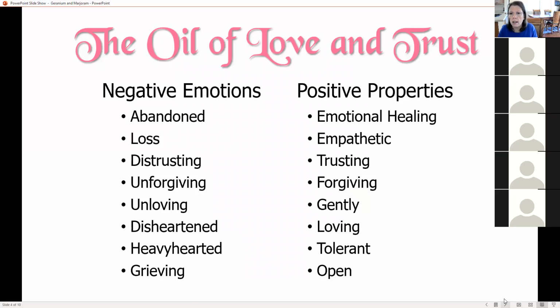So it is the oil of love and trust. It can restore confidence in the innate goodness of others and in the world. Isn't that something we need right now? When there has been loss of trust in relationships, geranium encourages emotional honesty, love, and forgiveness. It heals the broken heart. It facilitates the emergence of grief or pain that has been suppressed. It softens anger and assists in healing emotional wounds.